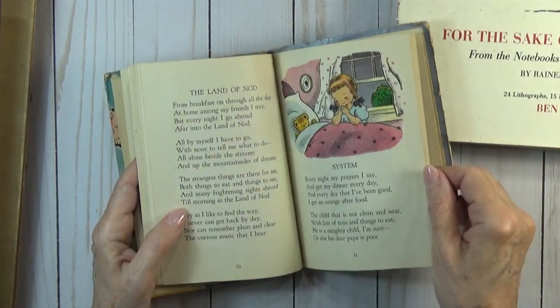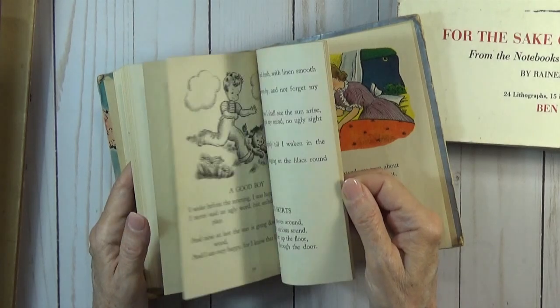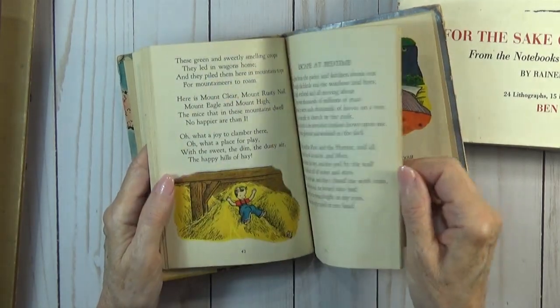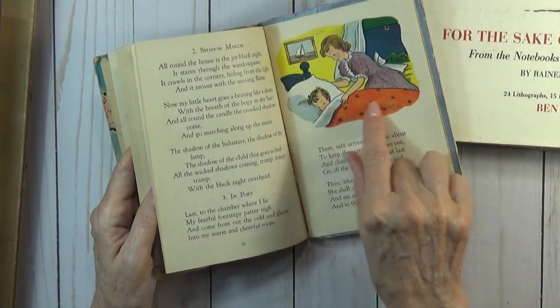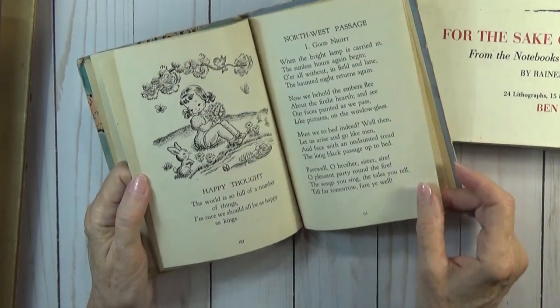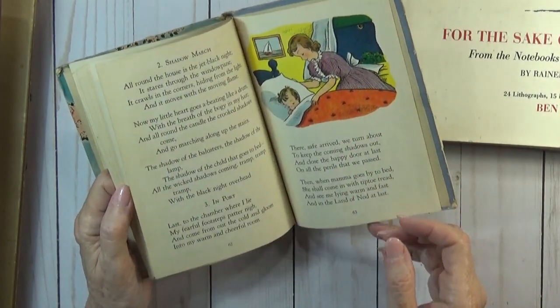Oh, the world back then. And it has that delicious odor of an old book. It's delicious to me. I know it might be disgusting to some people, but heaven to me. Sweet dreams. Happy thought. Northwest Passage 1, good night.